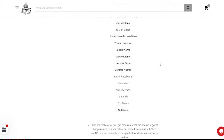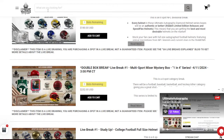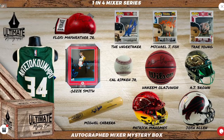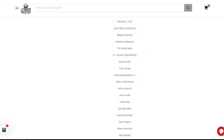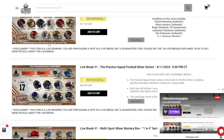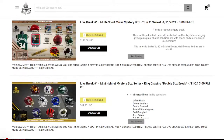Secondary headliners available in the Diamonds: Kendrick Walker III and Will Anderson, Defensive Rookie of the Year. Houston Texans, man, their future is going to be absolutely bright. Just got Stefon Diggs. And the 1-4 series, guys. Photo headliner still available: how about a Triple Crown winner, Miguel Cabrera? Oh, yes. How about a two-time NBA Finals champion and a former MVP, Hakeem Olajuwon? Gary Payton, the Glove, and Steve Eisenman in the 1-4. There we go. 1-4, absolutely loaded. 14 boxes left. Four headliners. I love the 1-4. Always great stuff to come out of the 1-4. Everything could be a headliner, but unfortunately, you can't call everything a headliner. But the 1-4, you can make the case for that.